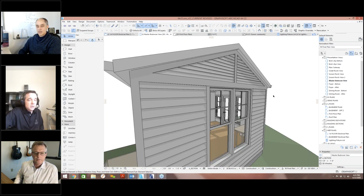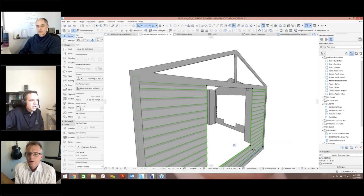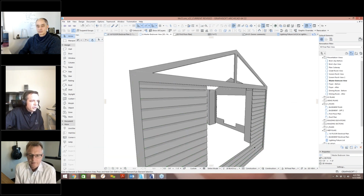So are you using a simple opening then in that exterior? Yeah, it's just a simple opening. So if I isolate this one, you'll see it's just a window opening.